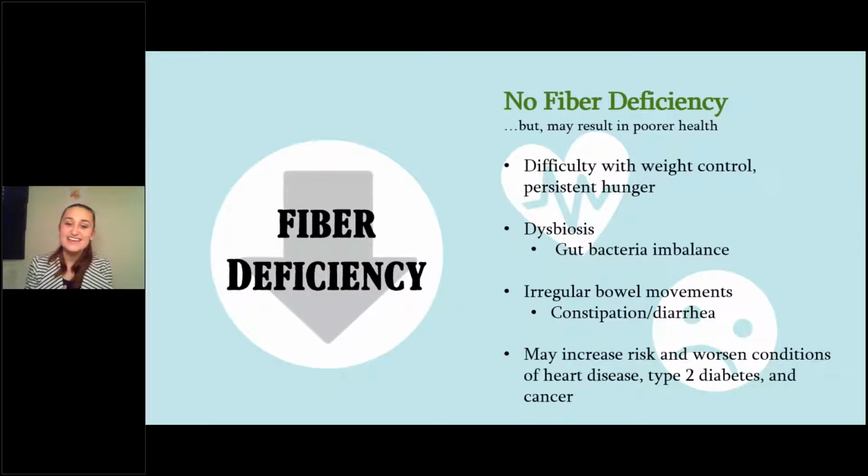And lastly, not technically a deficiency, but if you don't get enough fiber, it may increase your risk or worsen conditions like heart disease, type 2 diabetes, as well as cancer. So to summarize, while there isn't a fiber deficiency, it's still a really beneficial thing that we all want to consume.